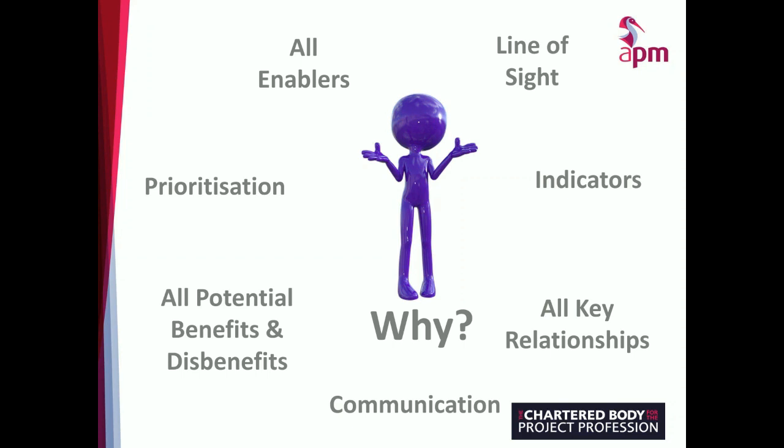It's an extremely powerful communication tool, particularly, for example, if you're talking to seniors, and the seniors, of course, or anyone actually, likes pictures, and if you can show them a picture of what your change is and what it's going to deliver, I think that's an extremely powerful communication tool.